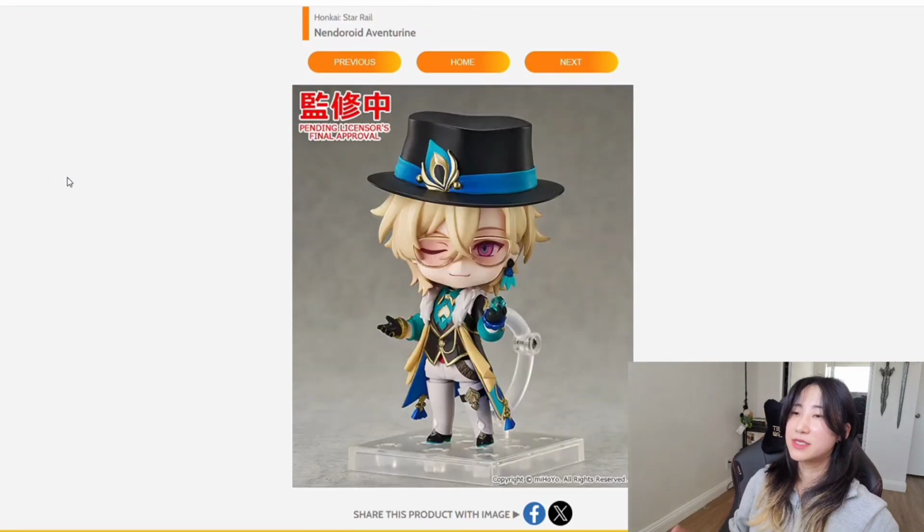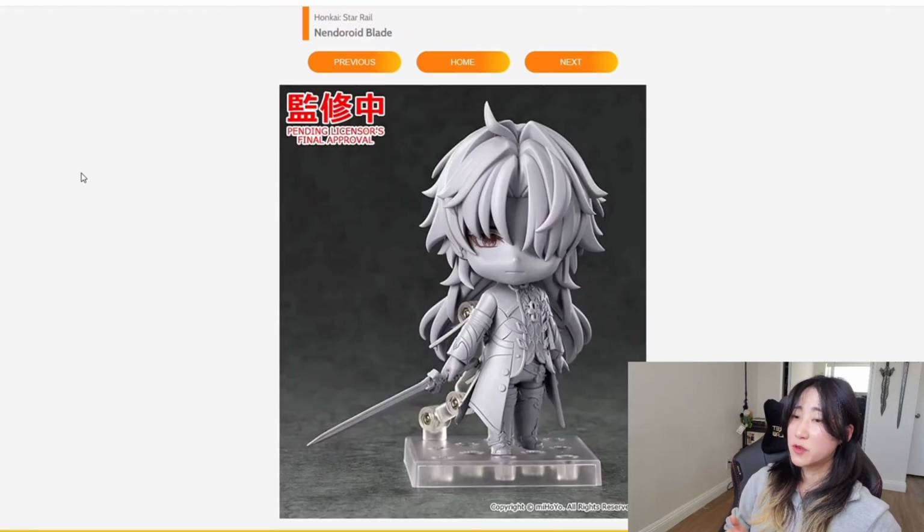Speaking of outfits, this might be the most razzle-dazzled Nendoroid this announcement. They just dove headfirst into a vortex of clothes and came out looking fabulous. I love the whole maximalist aesthetic of it. Another fab Nendo from Honkai, love the one-eyed wolf cut hair and the detailed outfit. I like the amount of angst and handsomeness that's radiating off of him.